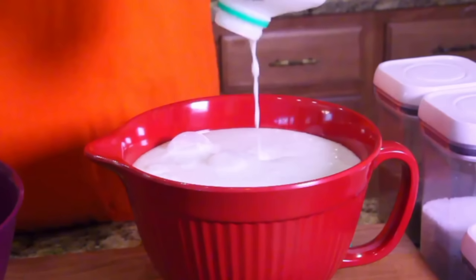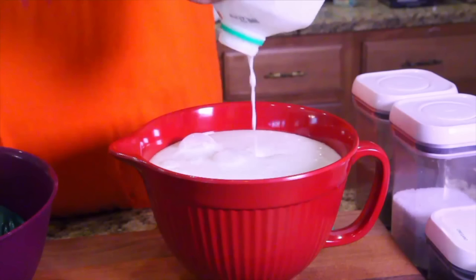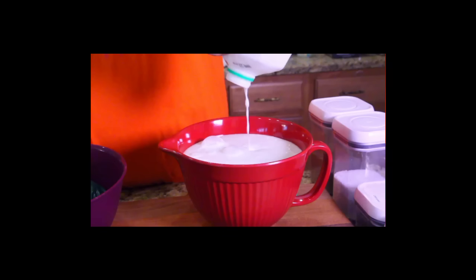Okay, so I did a little research, and most recipes recommend 1 quart of buttermilk for a whole chicken, and he was thinking he was going to need an extra half gallon. Yeah, we're already not off to a great start here.